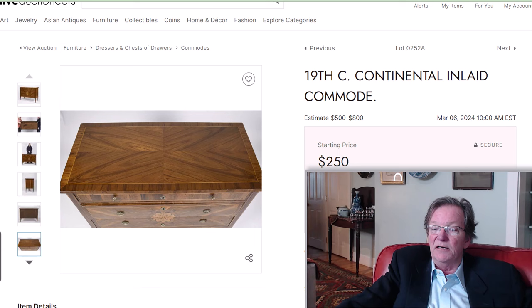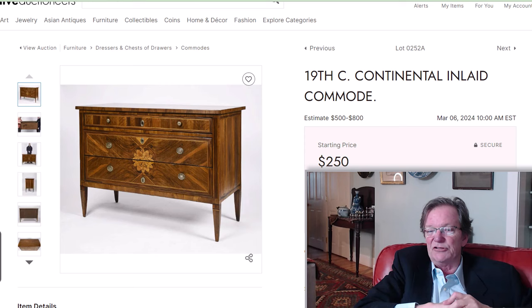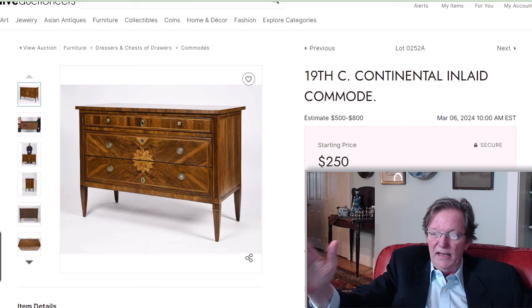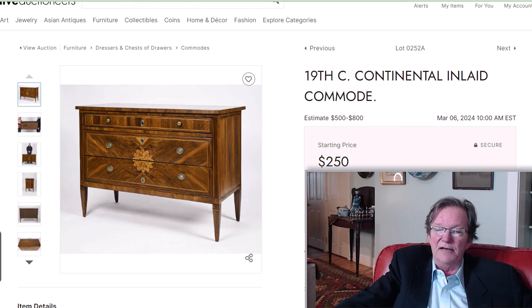And what's the estimate on this? $500 to $800, with a $250 starting price. And if you had somebody make this for you today, it would probably cost you $5,000 to $7,000 to hire an ebeniste to really do it all by hand. I'm not talking about the stuff that looks like this that's cranked out in factories in the Philippines. I'm talking about hiring an actual cabinet maker that knows how to inlay and knows how to veneer and knows form and proportions and how to do it all. It would be $4,000 to $6,000, $5,000 to $7,000 to have it made. And here you have it, and I'm going to bet you this goes for under $700.